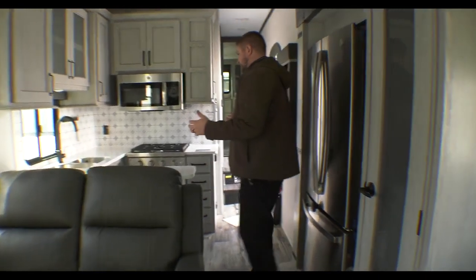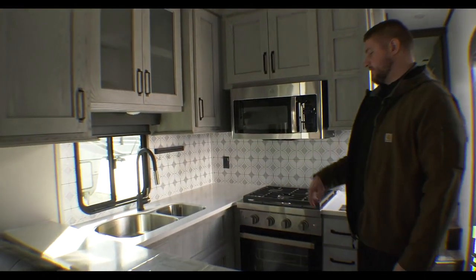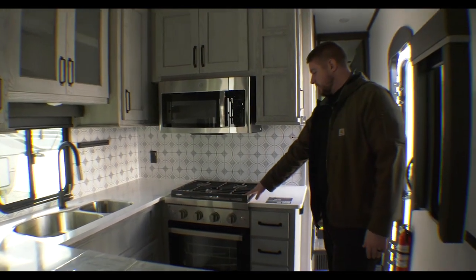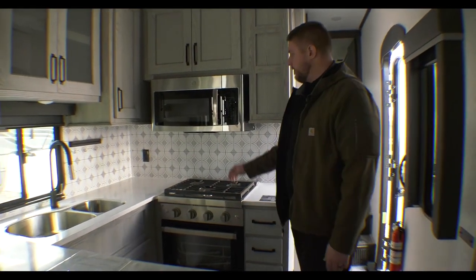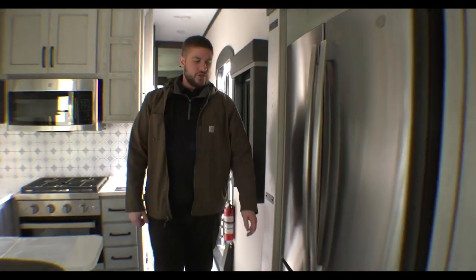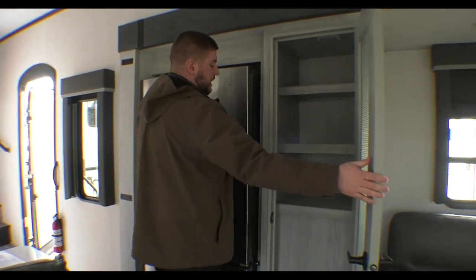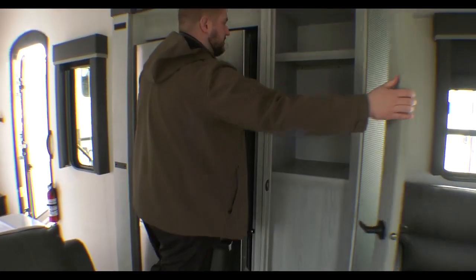And then your U-shaped kitchen here. I love all the extra counter space. You've got the dual basin sink, the nice big raised 3-burner stovetop and oven, and a full-size residential microwave. You do have the residential fridge as well, and then a really good-sized pantry. Again, this is where you have your outdoor kitchen on the outside.